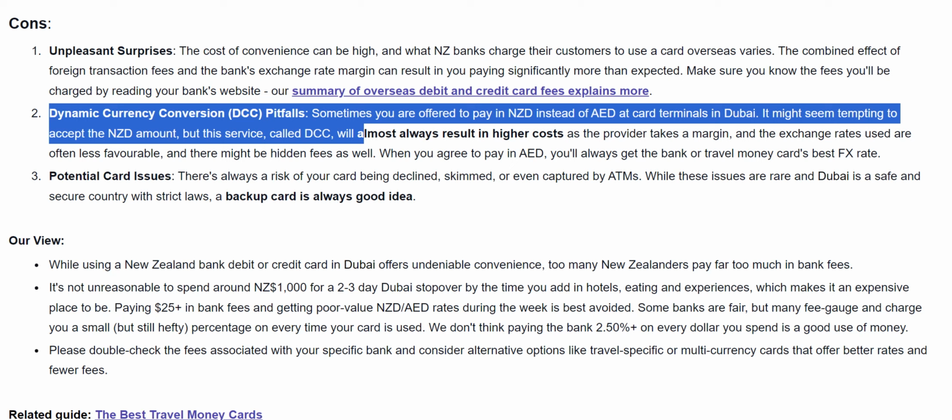You won't get that with travel money cards in most cases. They will just default to whatever the local currency is, and you won't have that kind of scam pop up. But if it does, of course, then just be aware. But it does seem to be common now with bank issued cards, just because they're recognized as being from that country. So, of course, always reject that.